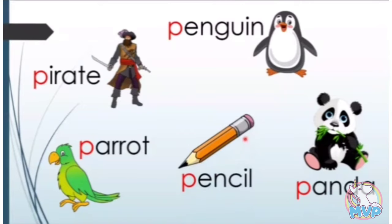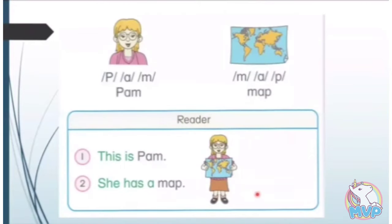Also, the last one is, what is this? Pencil. Pencil is for drawing and writing, right? How to spell? P-E-N-C-I-L. Pencil. Okay, next. Let's see this. Ooh, what is this? This is Pam and also the map.